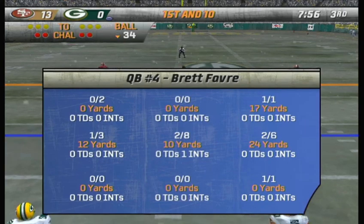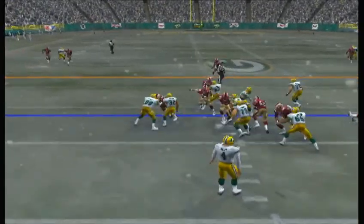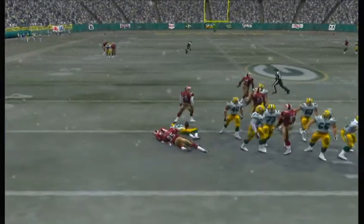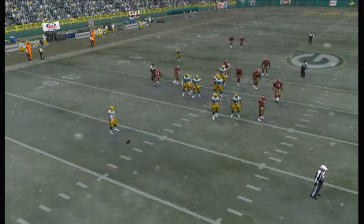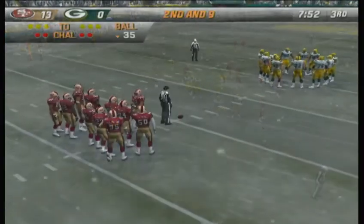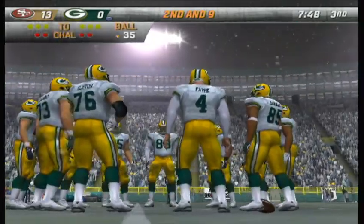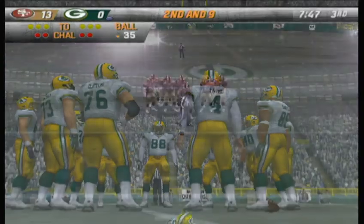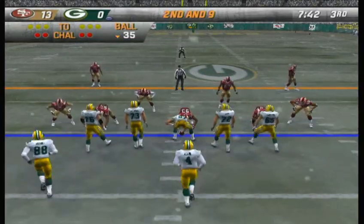First and 10. To carry it. Douglas is there for the tackle at the 35. Jackson puts the handoff on the delay, brings it ahead for about a yard. Ball on their own 35. Ball on the 35-yard line.